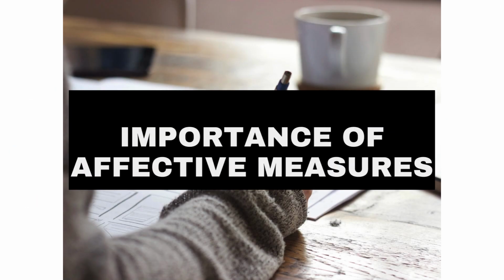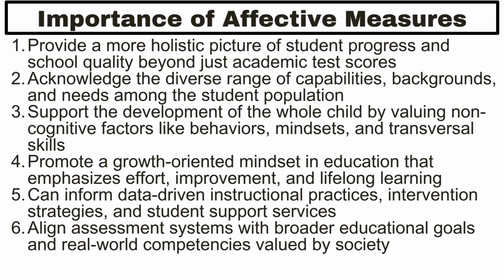And now, let's talk about the importance of affective measures. So let's find out what the importance of affective measures is. There are six importance of affective measures. The first one is to provide a more holistic picture of students' progress and schools' quality beyond just academic test scores. So affective measures provide a more holistic picture of student progress and school quality.